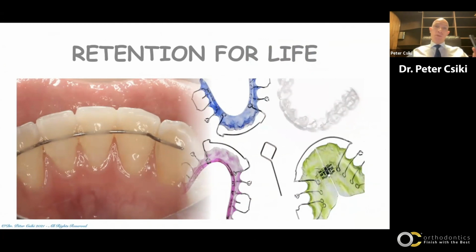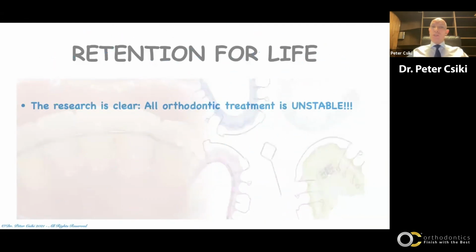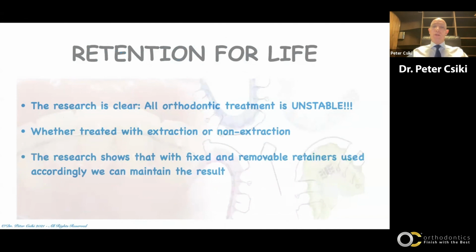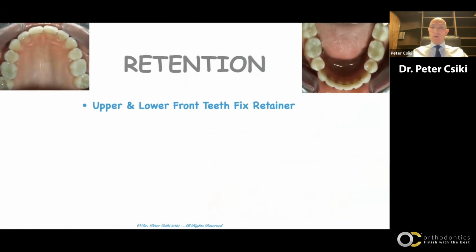But we need retention for life, okay? Because the research is clear, all alternative treatment is unstable, whether it's treated with extraction or non-extraction. The research also shows that with fixed and removable retainers used accordingly, we can maintain the result. We need that, okay? So what we use on the upper and lower front is fixed retainers.